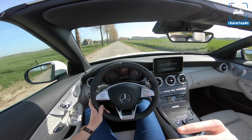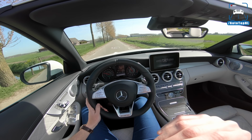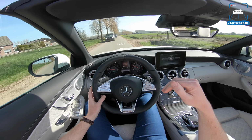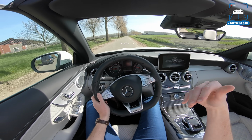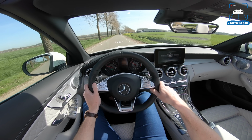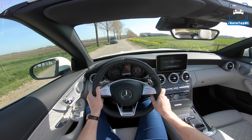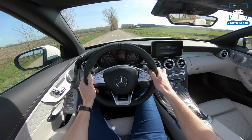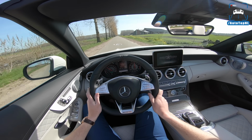It has a really great muscle car sound, and well, I've never really experienced it this way, because when you drive a coupe, I mean, you get the sound when you open the windows, but it's so much louder now and you really hear all those different sounds. Oh man.